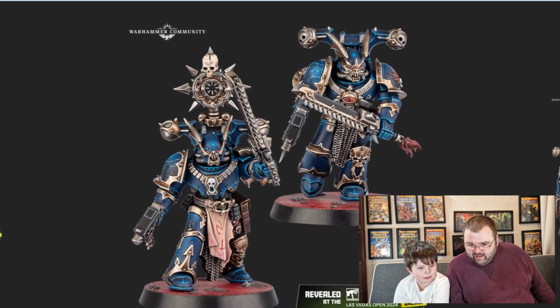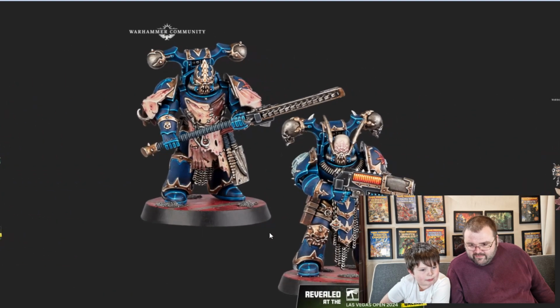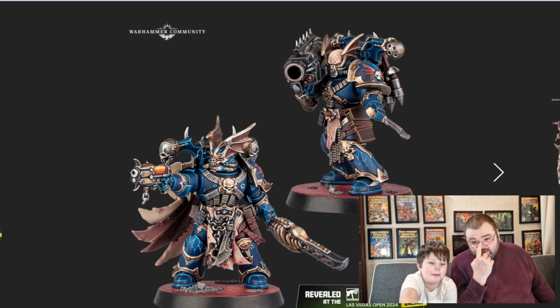But what are you thinking of these guys then? Do you like the models? They're okay. I quite like them, to be honest. I like this guy. He's cool with the hood and the sort of skull mask. I don't like that one. You don't like this guy? I think he's alright. I don't like that one either, with the plasma gun. Is it the not having a helmet thing? No, we just don't really like that one. I quite like these. I think they're cool. I don't like the big gun on him.